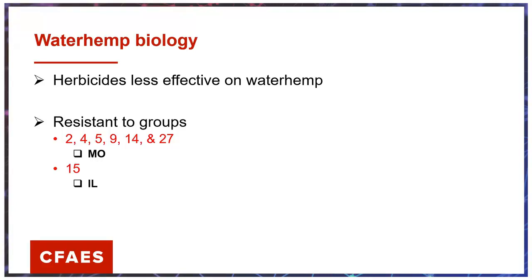And the group 27 is what? Your HPPD inhibitors: Callisto, Impact, Lotus, the new Shield X herbicide. So if one plant has resistance to all of those herbicides, what's left? Glufosinate, Liberty. That's it. Post-emergence. We're down to one product in that particular field.